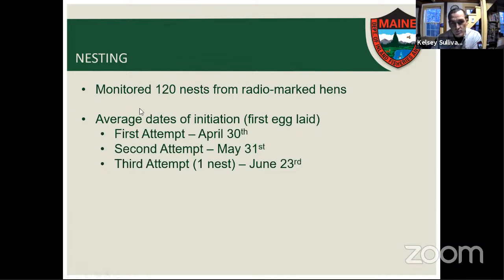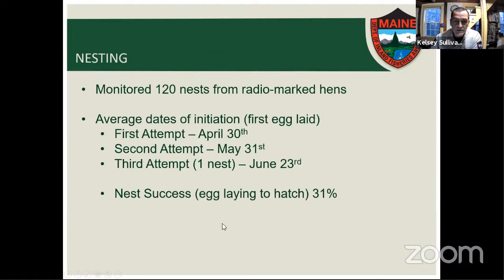So those birds that failed, they tried again, or some did, not all of them, and they, on average, were initiating nests by May 31st. And then we did have one bird that tried twice before and finally pulled off a nest, or at least tried to pull off a third nest on June 23rd. Overall nest success was about 31%, and that's from nest initiation or first egg laid to hatch. It's about 38 days.